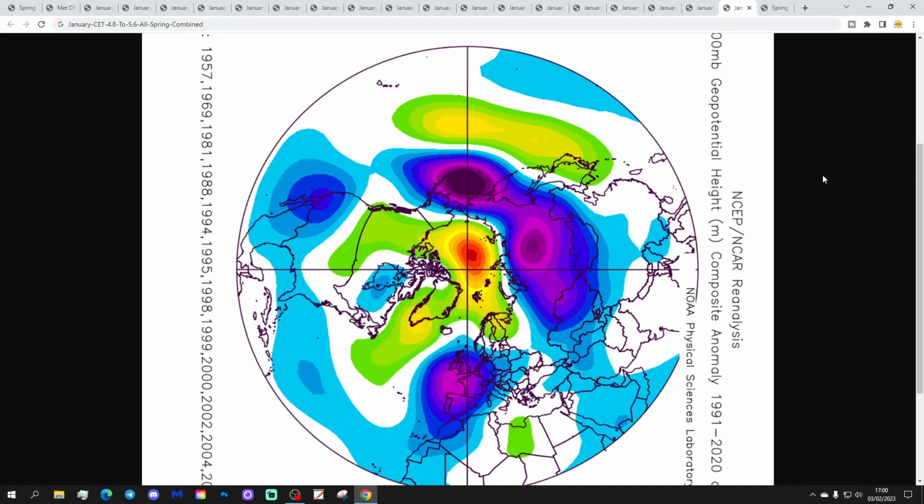And then finally, all Springs combined, following a January CET range of 4.8 to 5.6, we look like this. So we tend to get a trough of low pressure over and slightly to the south of the country. It does have a bit of a mid-Atlantic ridge towards Greenland, but bear in mind a lot of that is down to April. We don't see that particularly in March. March is more the Canadian side of Greenland. And, of course, in May, it's more centred towards Scandinavia with that area of high pressure. So the overall spring analogue, I don't think, tells you everything, because there is a lot of intra-month variation going on within many of these springs.